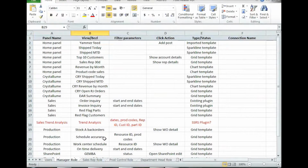Then under each of the roles, I'm looking at what is the panel name that I'm going to create? Everybody has a home panel. Then what are we going to show? What key pieces of information are important in terms of the views and the bezels? Get down onto some of these other ones. We have filter parameters. So I want to know, going in, I'm kind of thinking out and strategizing what are the key pieces of information that each of these roles are going to need, and then what does it look like? Click action. So on that bezel, are we going to have a button that does something? We want to see work order detail on our stock A back orders.